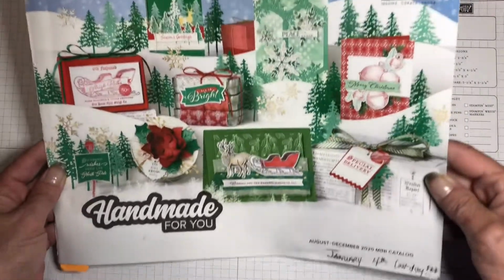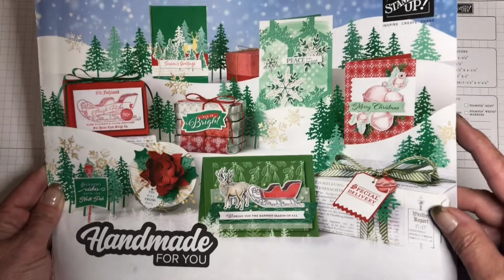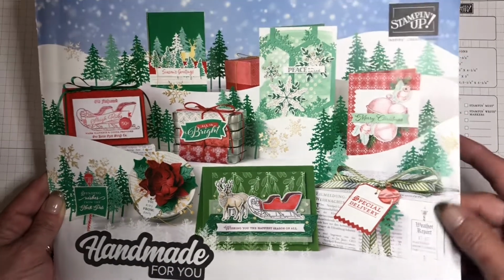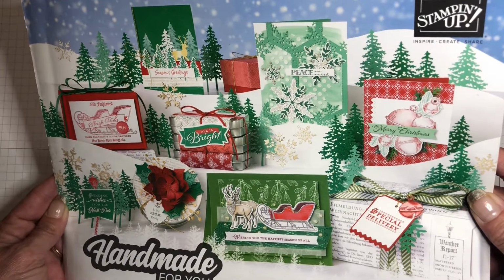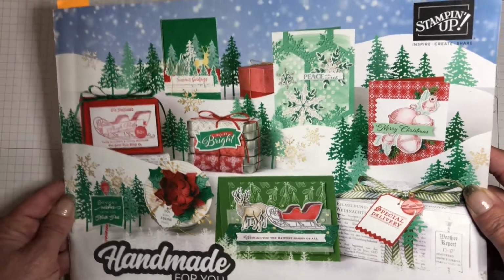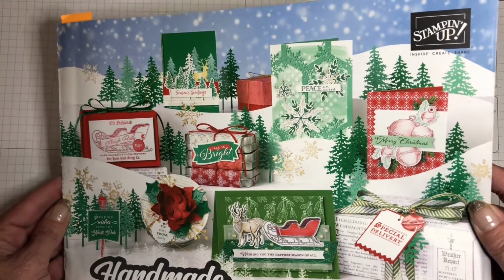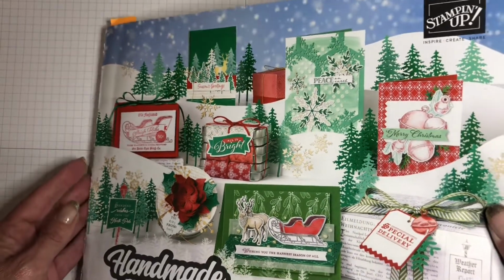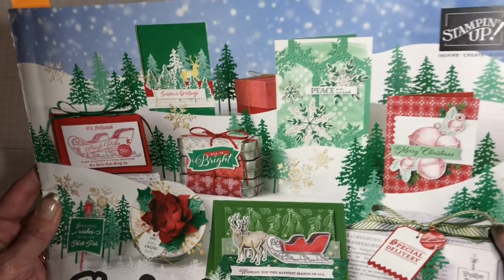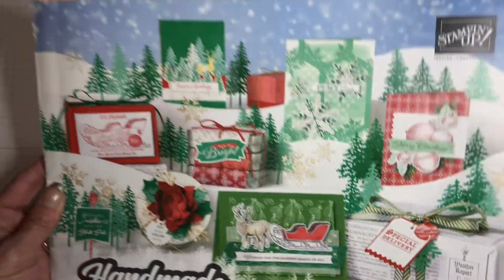So it's that time of year. The holiday catalog is coming to an end. The last day that you can order from it is going to be January the 4th. I know that a lot of people like to make Christmas cards throughout the year, so now's the time to stock up on your favorite Christmas stamps and your favorite Christmas paper. Sometimes Christmas paper is harder to find throughout the year, and you may want to stock up now. So you can order from this catalog until January 4th.